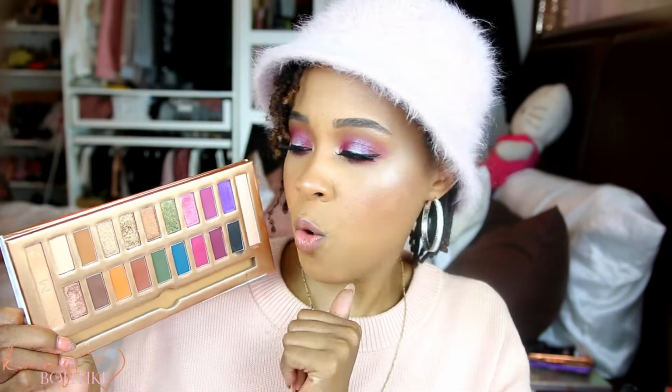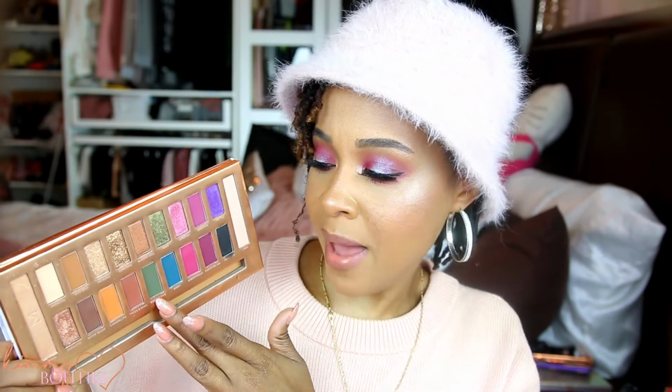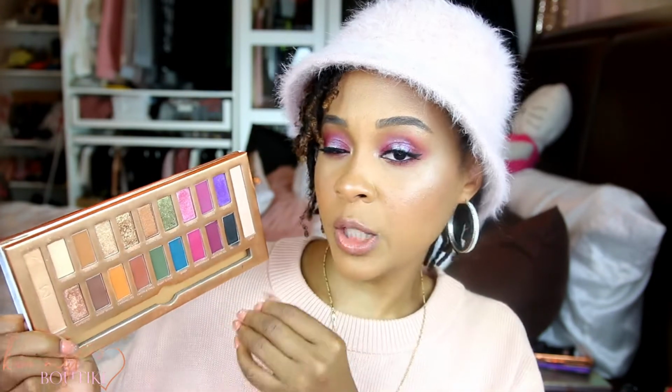But all the colors in here, again, like the Jaclyn palette, are all wearable. You have blue, brown, shimmer, purple, brown, shimmer, pink, brown, shimmer. You have literally everything. Not that you need it, but Jackie's didn't have a matte green or blue, so this definitely has a little bit more than that palette. So it depends on my mood, what I'm looking for.